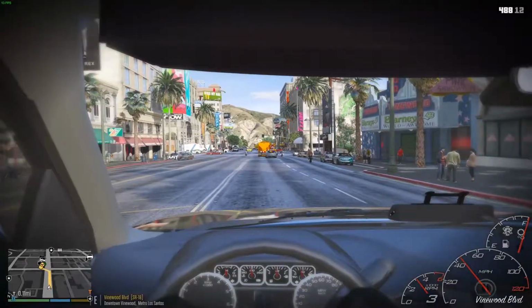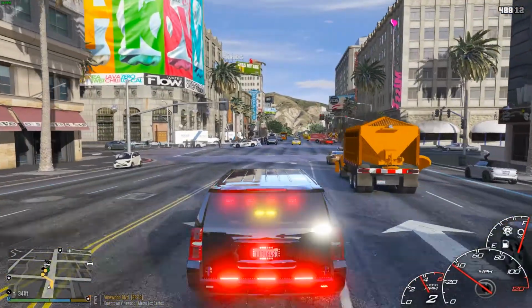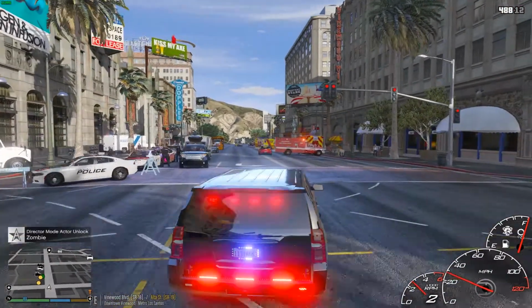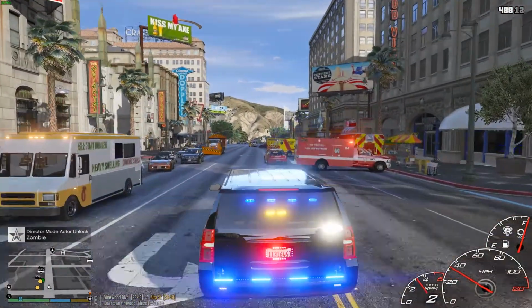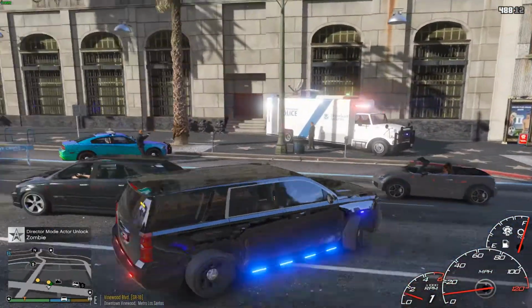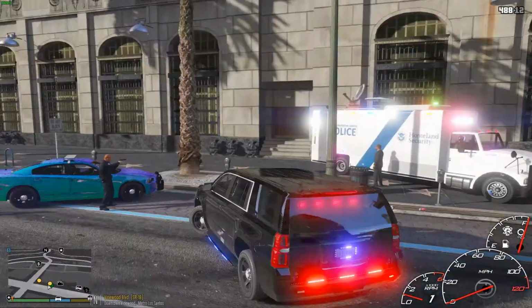We got 13 frames coming into this. I'm hoping it doesn't mess anything up, but we got Redmond Police PD. We got the new mobile command centers made by Candace that I threw in here just to show off. I thought traffic was supposed to be blocked off. What is this? Oh, I didn't take out that skin.